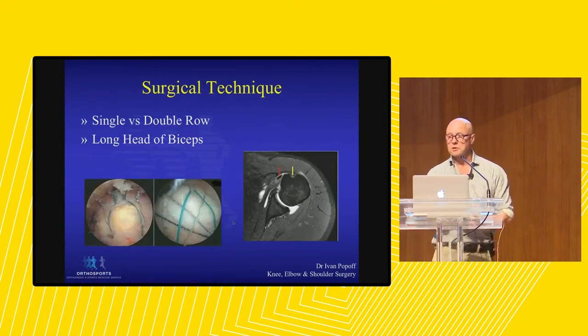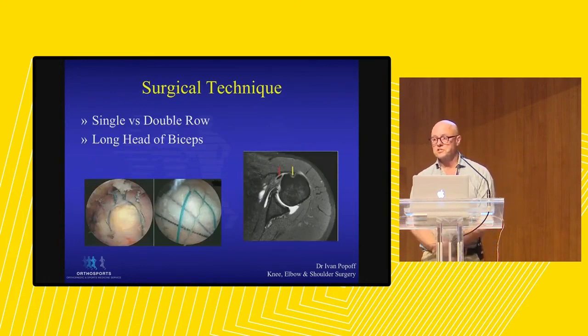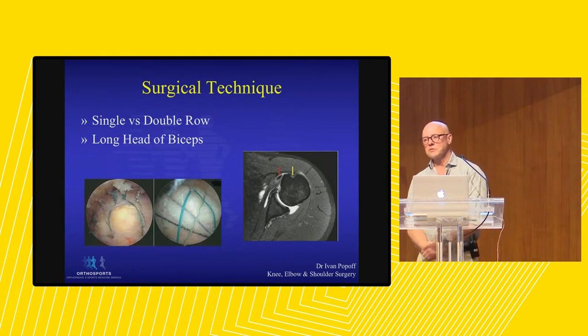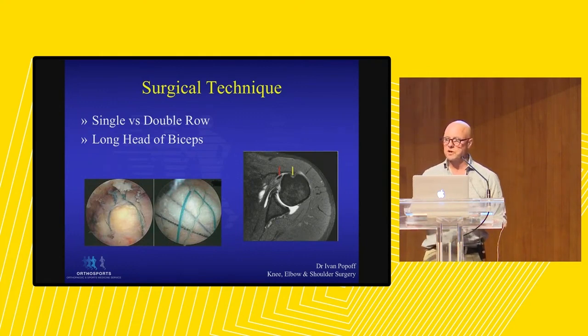Going onto the old chestnut, single versus double row. This is one of the things that surgeons like arguing a lot about, like cemented knees and hips and non-cemented knees and hips. They're effectively equivalent. They both have some advantages, some disadvantages, and it really depends on surgeon's preference, tear patterns.